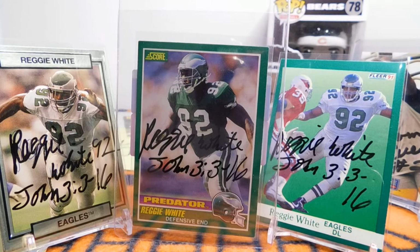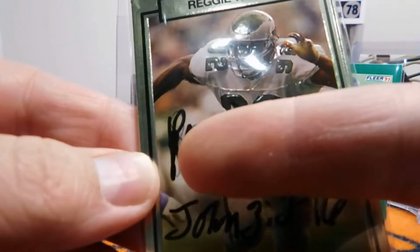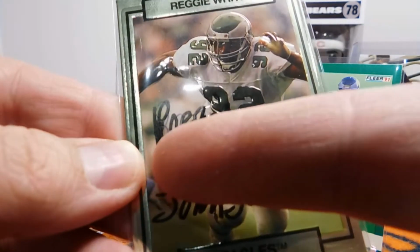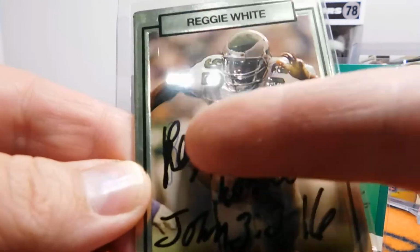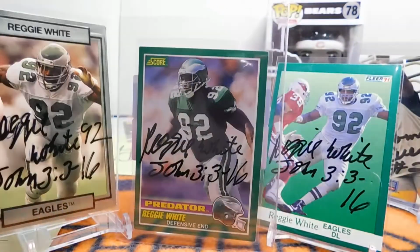And I noticed on this auto, this is the action packed, there appears to be some ink underneath, like a pen, and it looks like he had started to write his name, and then it wasn't looking the way he had wanted, and that's where he got that Sharpie out to finish it, which is really cool. And then he signed the other two as well.